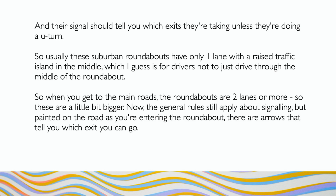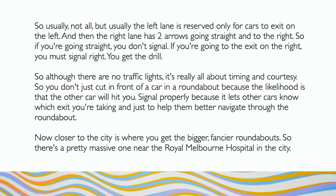So when you get to the main roads, the roundabouts are 2 lanes or more, so these are a little bit bigger. Now the general rules still apply about signaling, but painted on the road as you're entering the roundabout, there are arrows that tell you which exit you can go. So usually, not all, but usually the left lane is reserved only for cars to exit on the left. And then the right lane has 2 arrows going straight and to the right. So if you're going straight, you don't signal. If you're going to exit on the right, you must signal. You get the drill.